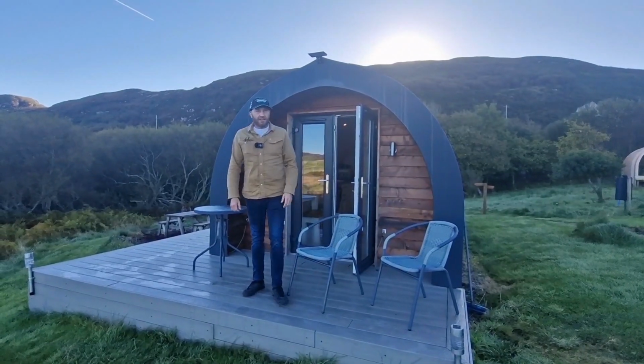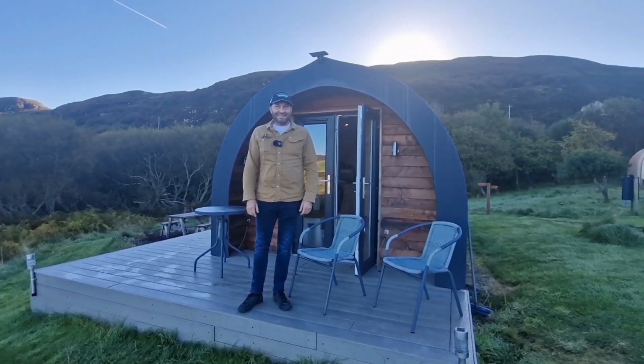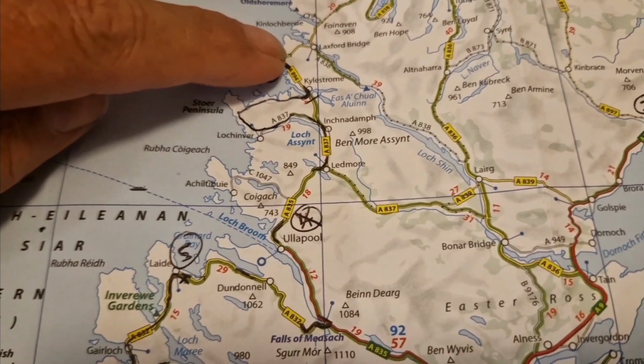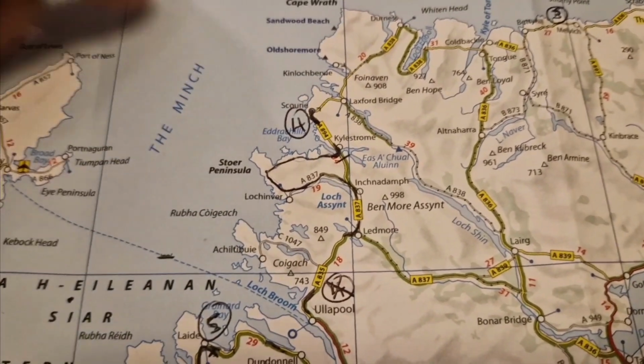Day 5. Let's see where we're going today. It's a beautiful day. So this is where we are at the moment. Now my chief navigator and planner, Mrs. Life on Cars, has spotted a flaw in this AA map.